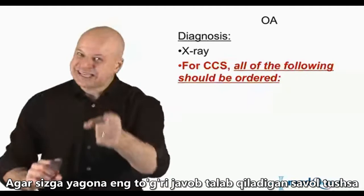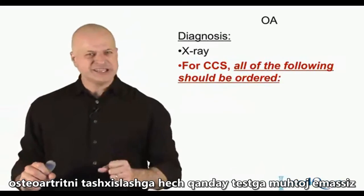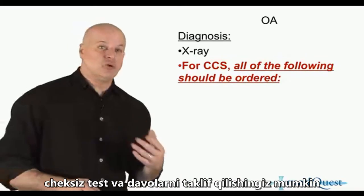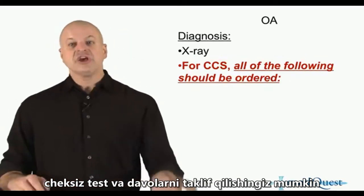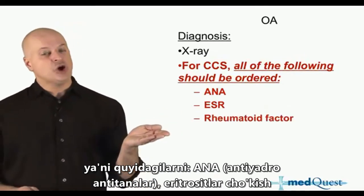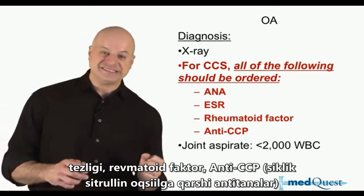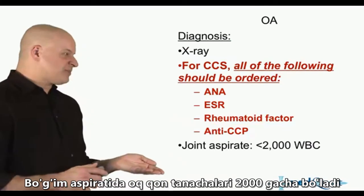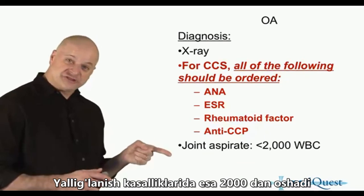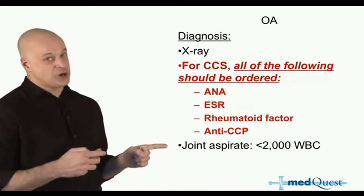Now, if you're on single best answer questions, you don't need any test to diagnose osteoarthritis. However, if this is a CCS question and you can order an unlimited number of tests and treatments, you should throw in tests to make sure they don't have other inflammatory joint disease, and no one will fault you for that. Now, the joint aspirate is generally going to be normal. It may show a few hundred cells, but it's going to be under 2,000, because above 2,000, it starts to become inflammatory. It's under 2,000 and often under 200.